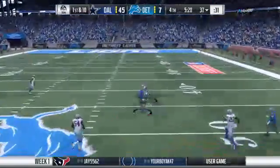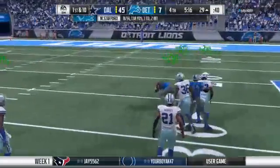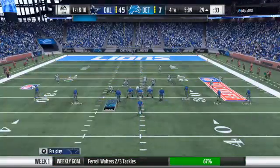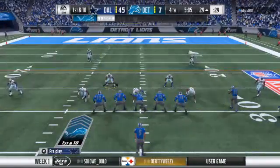Stafford on 1st down. Ebron with it over the middle. And he'll be taken down, but not before getting this inside the 30. An excellent pickup of 34 yards. And there they went, crossing route against his own defense. What do you think of that?